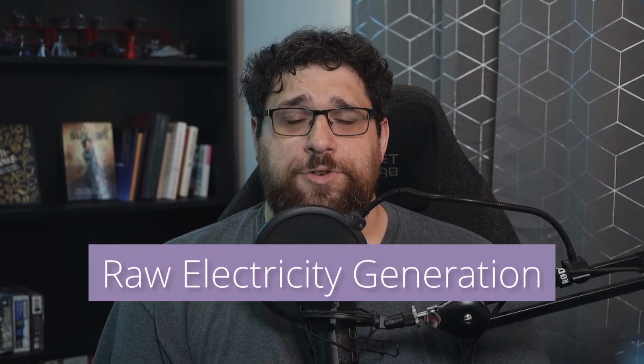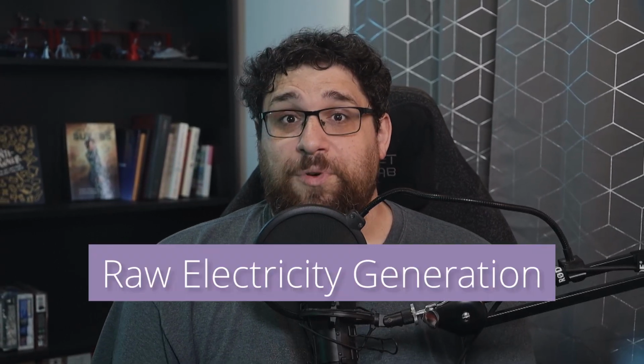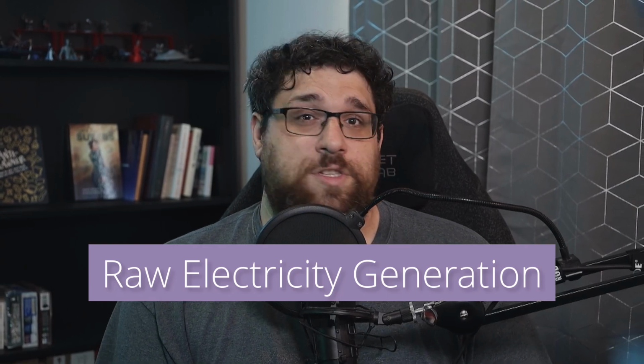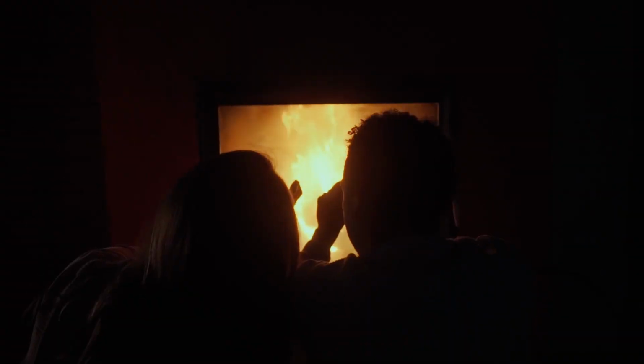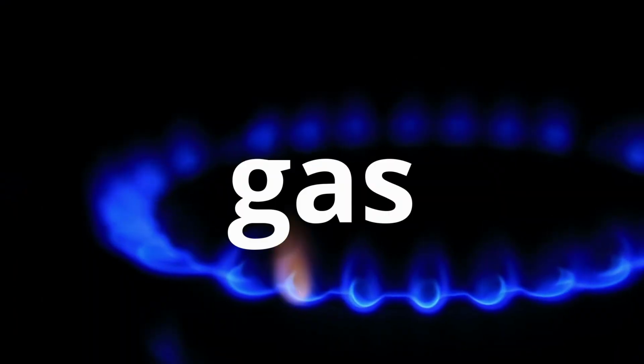If we think about energy generation in terms of raw electricity generation, then it looks like we're doing pretty good at converting our generation mix towards lower carbon sources like nuclear, hydro, wind, solar, and other renewables. But I'd like us to think of energy from a more holistic perspective, which includes transportation and heat. And since the world is still heavily using oil, coal, and natural gas for transportation and heat, we have a long way to go before we hit 100% renewable energy. So how do we get there, and what would the world look like if we did? Keep watching to find out.